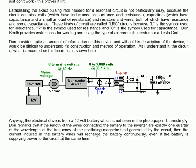Interestingly, Don remarks that if the length of the wires connecting the battery to the inverter are exactly 1/4 of the wavelength of the frequency of the oscillating magnetic field generated by the circuit, then the current induced in the battery wires will recharge the battery continuously, even if the battery is supplying power to the circuit at the same time.